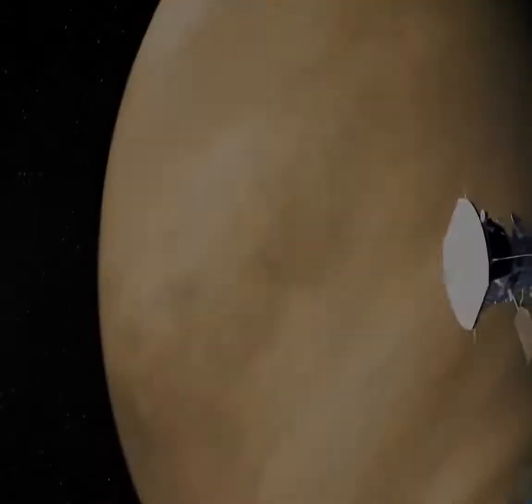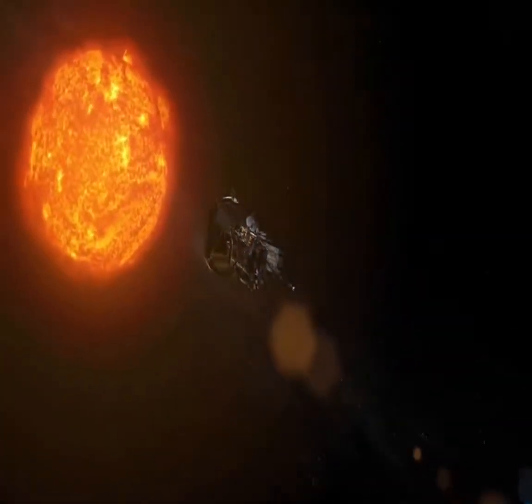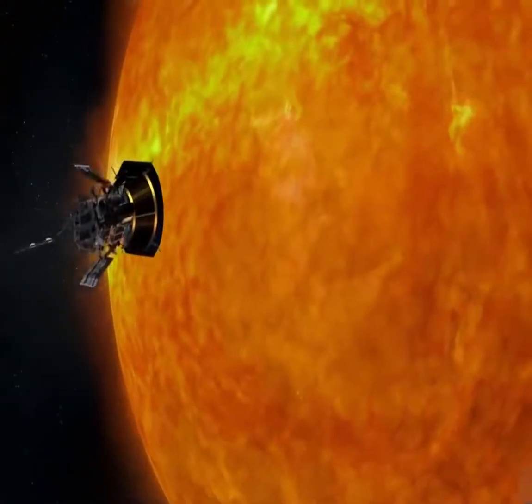The probe will slingshot around Venus, which will help it create a tighter orbit around the Sun. Its first orbit around the Sun will be at 15 million miles. Its 21st orbit in 2024 will put it at 4 million miles from the Sun and travelling at around 430,000 kilometers per hour.